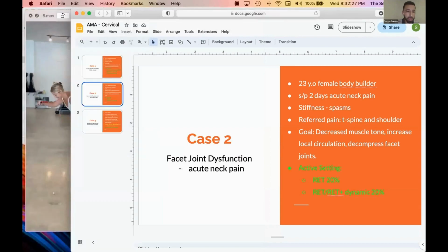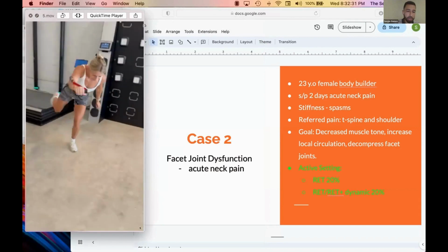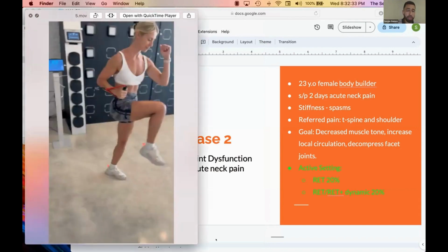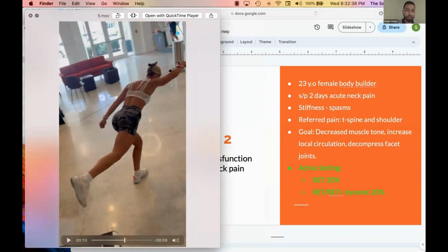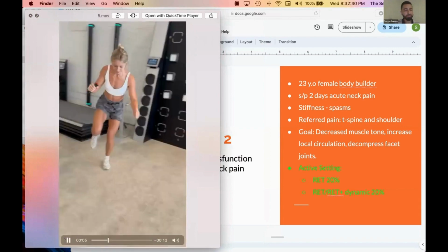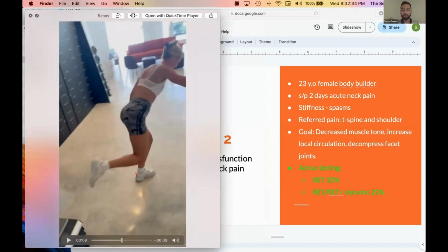I keep doing this. I'm sorry. With this exercise here, we have an interesting device here that I don't know if you guys can notice, but there's some vibration going on with the resistance here, just to help facilitate decreased muscle tone. But I would have certainly kept the pad placements, ground plate here, RET here, get some circulation running while she's doing that at a low level of heat.